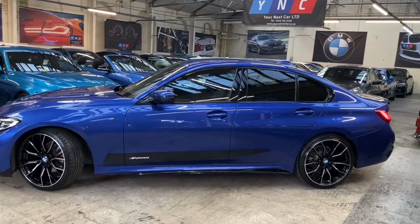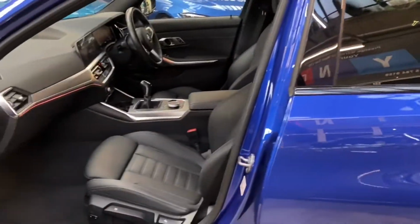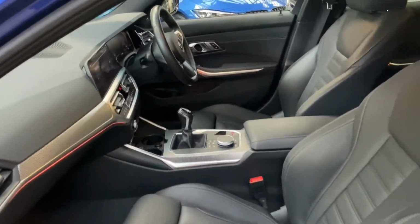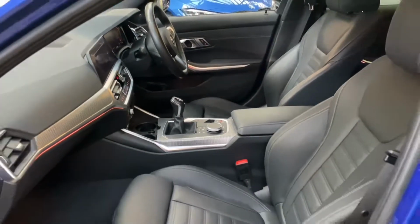We shall now go on and show you the interior, where we've got a black Vernasca leather with this car, which is being illuminated very nicely by our ambient lighting settings, which again are all customizable. You can see there, this is a 6-speed manual. This is the first 6-speed manual G20 we've had here at Your Next Car.